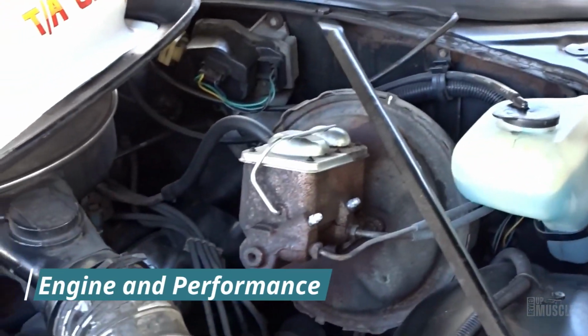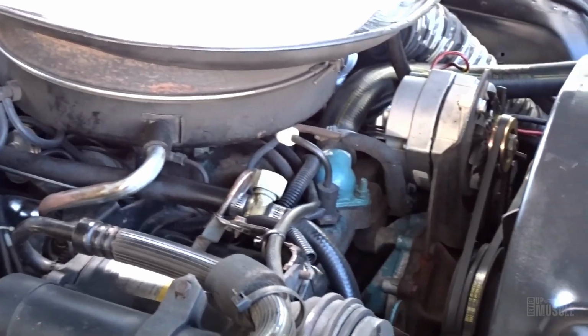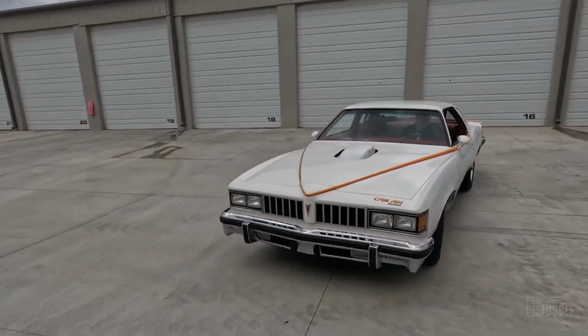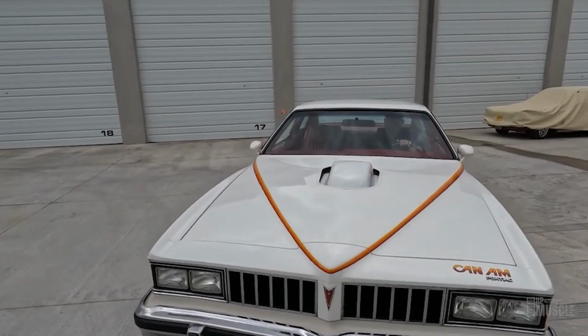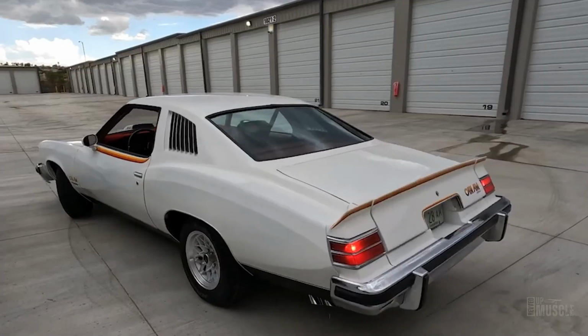At the heart of the Pontiac Can-Am lay the 400 cubic inch Pontiac V8, part of the W72 series. This powerhouse delivered 200 horsepower and 325 pound-feet of torque, which was impressive for the late 1970s, especially given the emission restrictions of the time. This engine was a tweaked version of the one used in the Trans Am, offering a significant performance boost over the standard 400 in the Le Mans Sport Coupe.